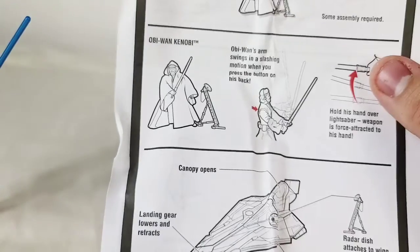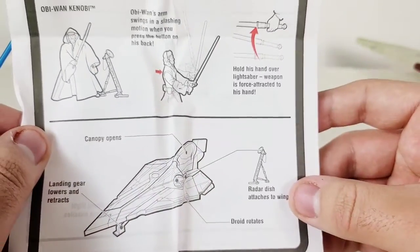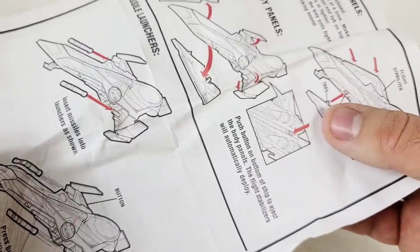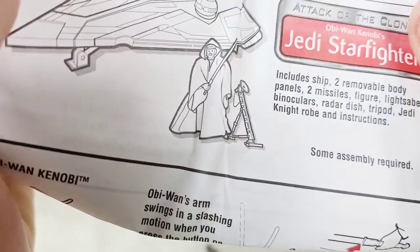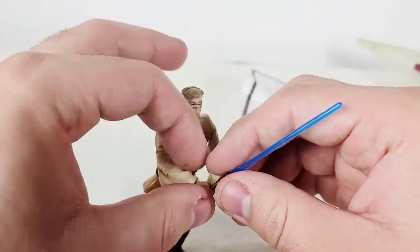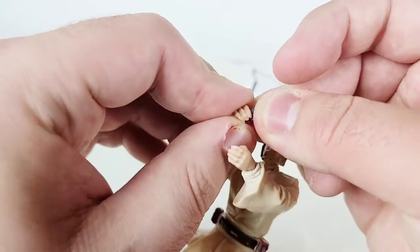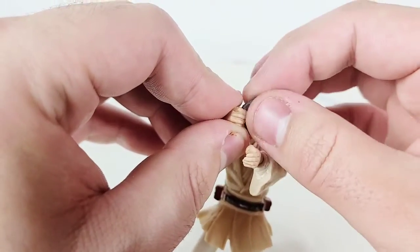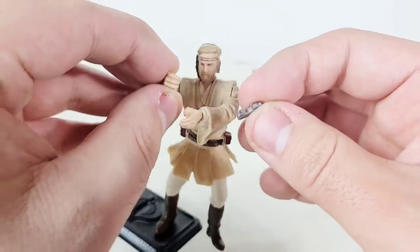I looked at the instructions, and nowhere does it really show how to use the binoculars with the figure. And it's nowhere to be seen anywhere on the instructions. But the only mention of it is right here. The binoculars right there. But it's nowhere to be seen on the instructions, which really baffled me, and I couldn't find a way for Obi-Wan to hold the binoculars. Like, if I try to have him hold it like this, he can't really put it through his eyes. And it's just a really awkward accessory, and it can get lost really easily, so I'm probably going to just keep this in the box.